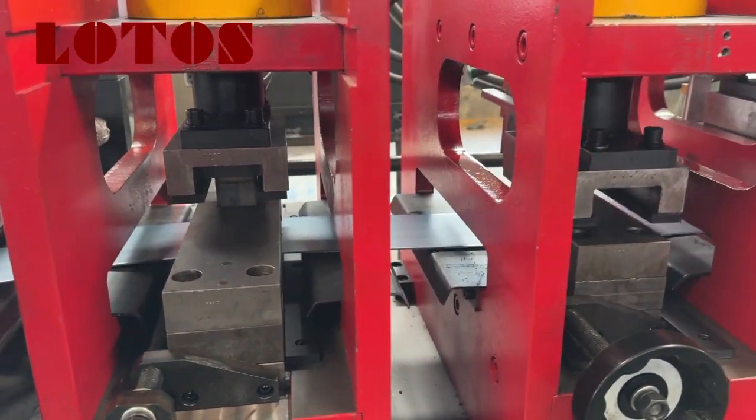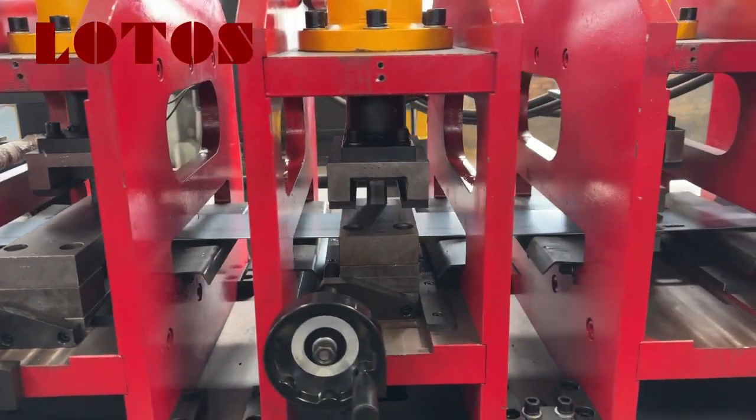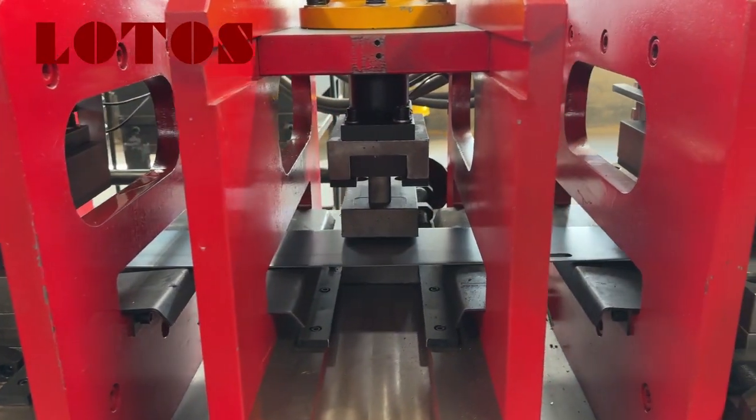Disadvantages. Relatively slower speed than a mechanical punch. Higher cost and maintenance due to the need for a hydraulic system.